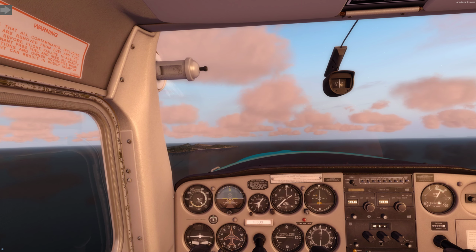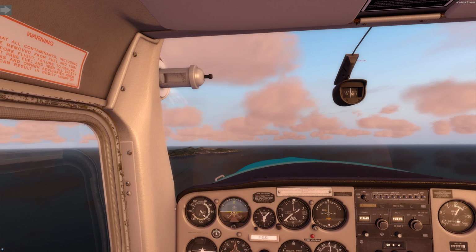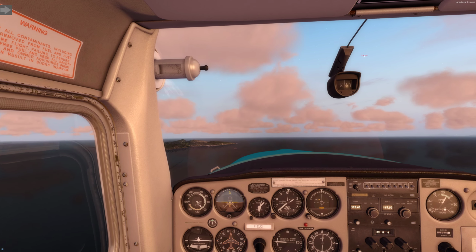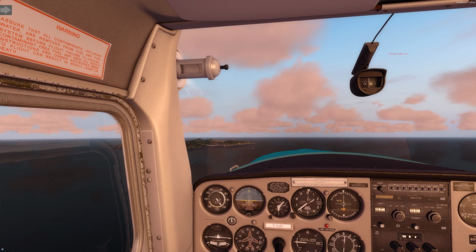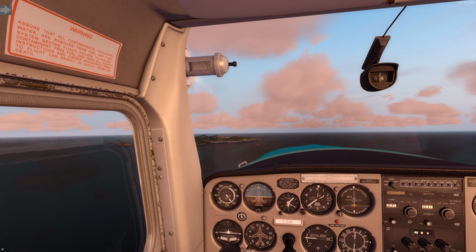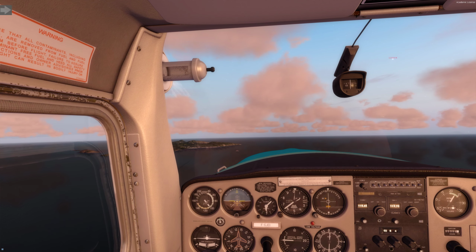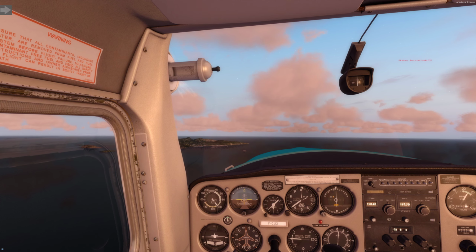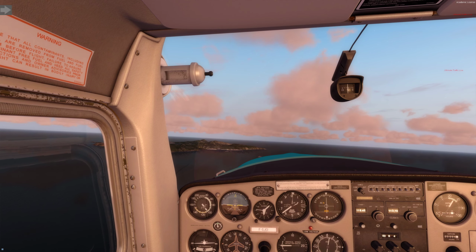I'm going to start our descent at about where that rock is. It's just to the left of the nose. You can see it right there. I'm going to be about 1,500 feet there. And then once you get closer in, there's another rock you can see just off to the left, closer into the island. Want to be about 800 feet when you get there, but this airplane's so slow, you can actually be a little high. Clouds look really pretty tonight.